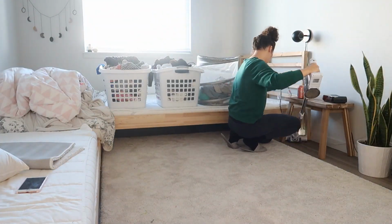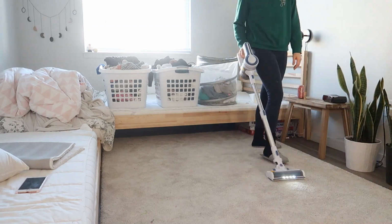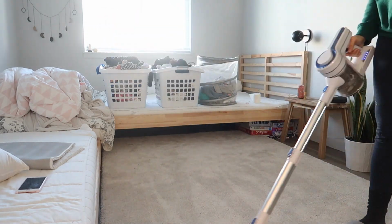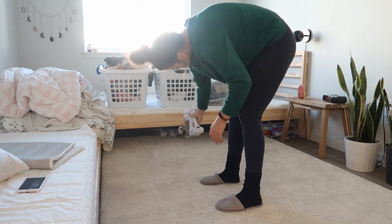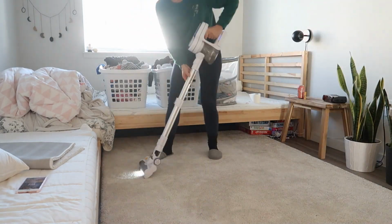So while I'm vacuuming here, I just wanted to mention that I also have loads of laundry to do, and I will be tackling that later with the girls. But right now I'm just vacuuming and then helping the boys clean up their room a little bit.